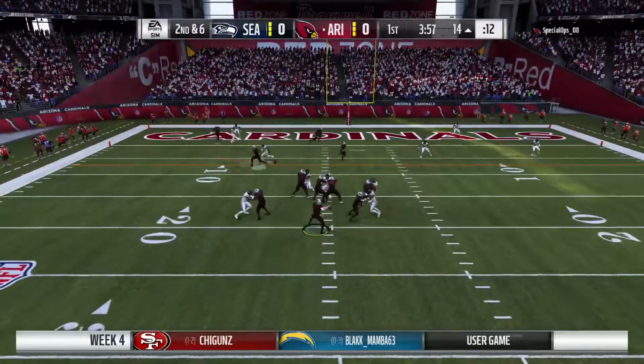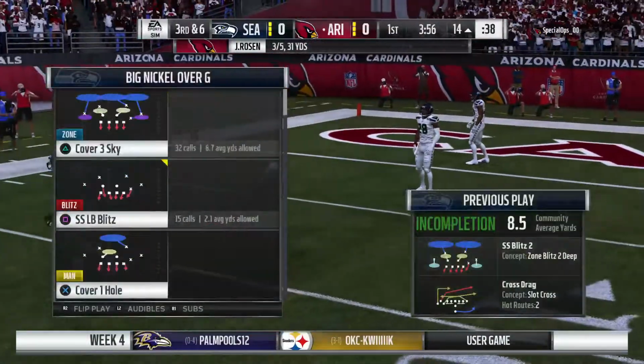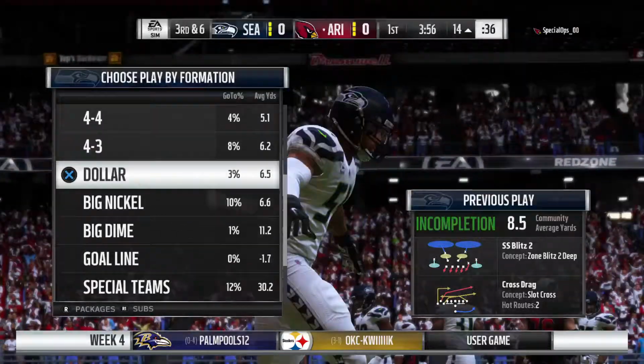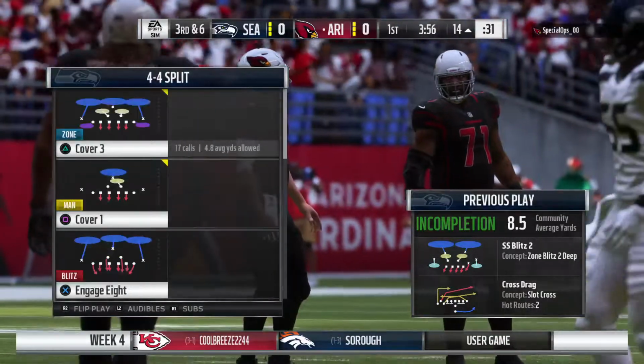On 2nd down, here's Rosen. And that is incomplete here. You get a tight end like this, and you know he's used to dishing out punishment, but here, he's the one that has to absorb the contact, and as a result, is unable to hold on to the football.